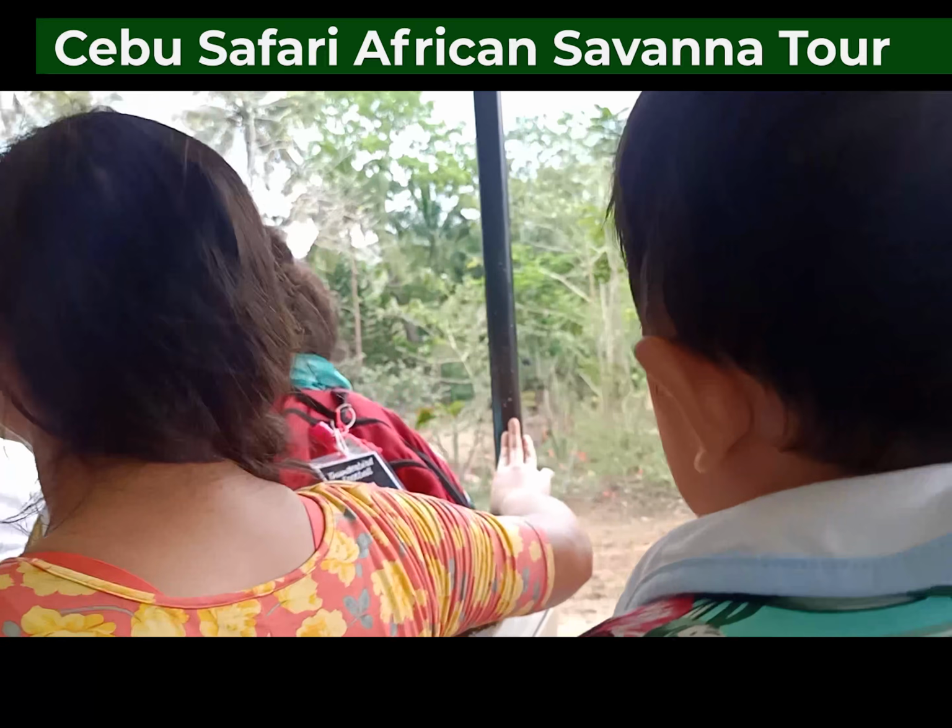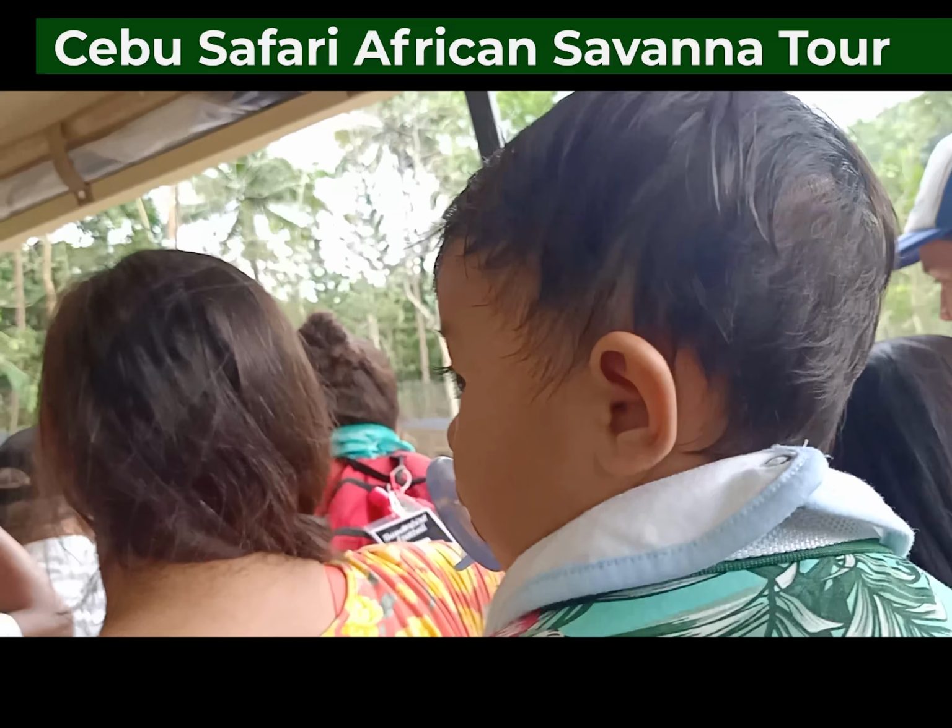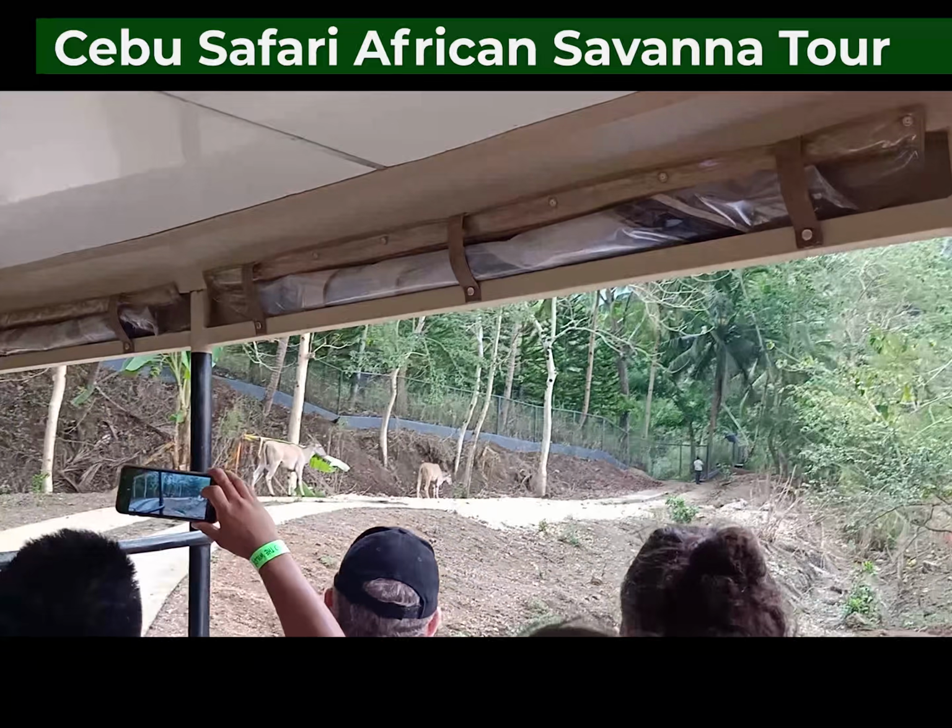The last but not the least, the largest antelope, the eland. They can only run 25 miles per hour, but they can jump up high.